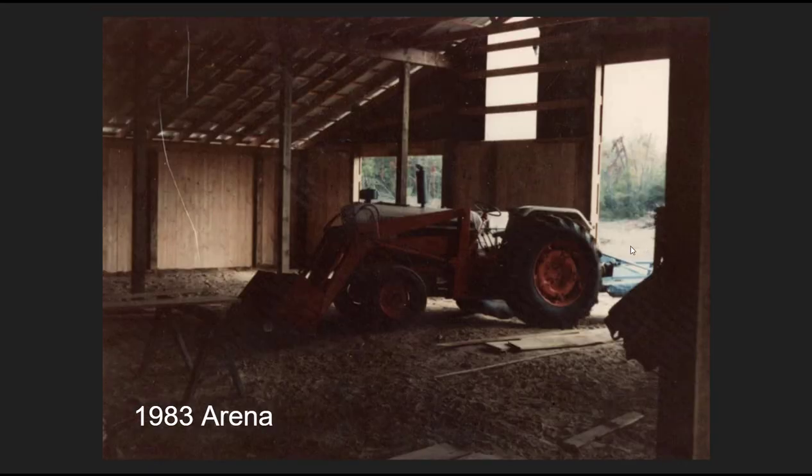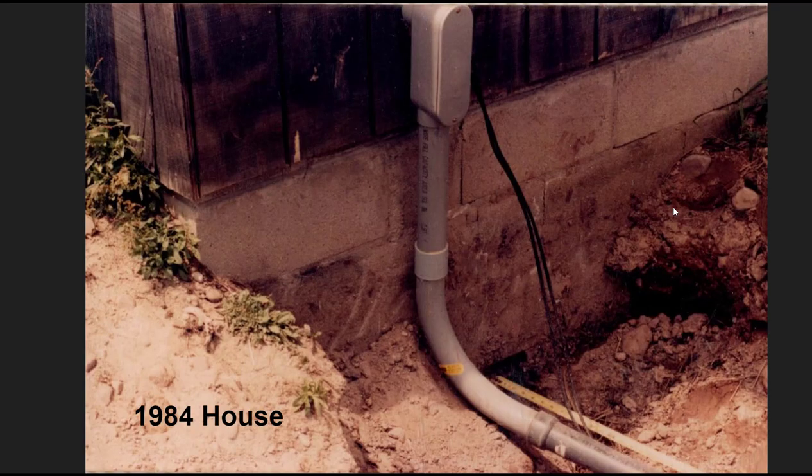And here's Optimus Prime sitting inside of the arena. The arena we built in 1983. This was also a pole barn construction. And this way we'd be able to give the horses run-ins, so the horses that we were raising could come into parts of the building, and we could work the horses during the winter months in this small arena area as well.